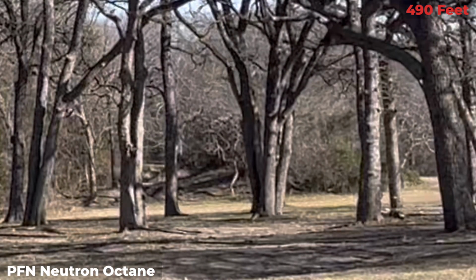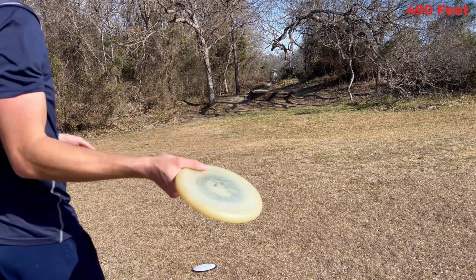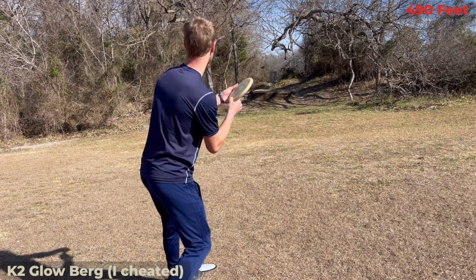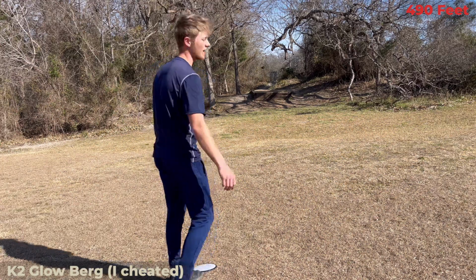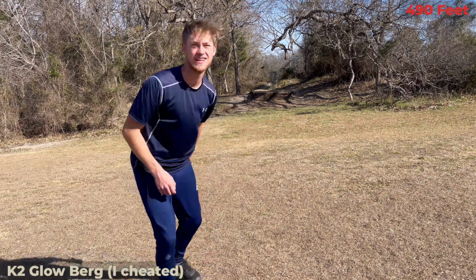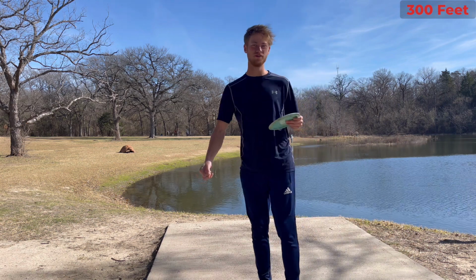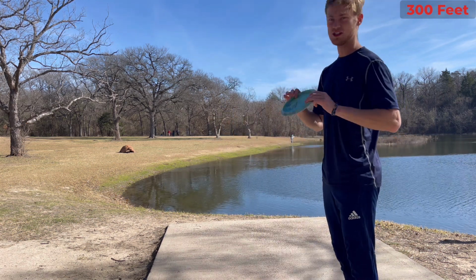Oh, baby. Oh, and a big old skip right under the basket. Look at that bird. A little shorter than I wanted to be, but got a backstop. You can give it a run. Oh, I thought that was in. Well, I made it to the first water hole. It's about 300 feet. The wind's really swirling, so I just hope I throw it right.